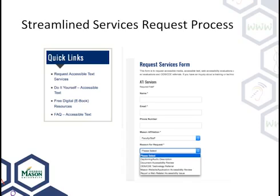We also streamline our service request process. There was a lot of confusion about how you request services from us. So we created a requesting services form online. You can request captioning and audio description. You can request that we review your documents for accessibility.